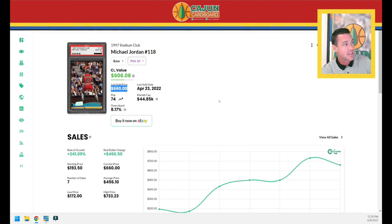So how many are at PSA? How many of them are still going to grade 10? I don't know. That's a great question. But right now there's only 74, and that is not a lot. The last one sold for $660. You can see the card value. The Card Ladder value meter guess prediction says $606.